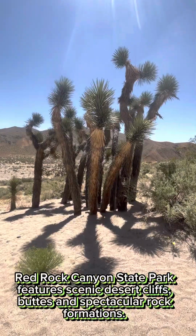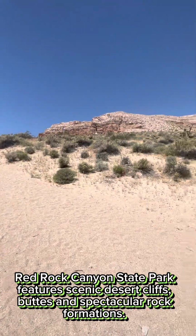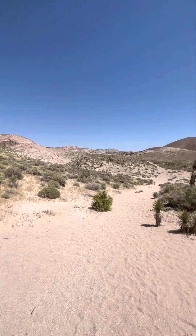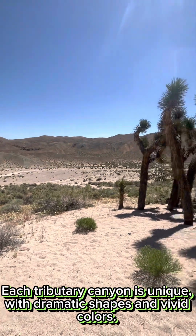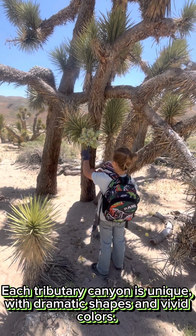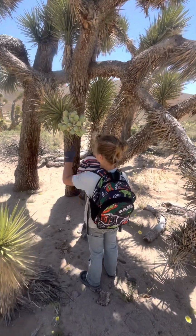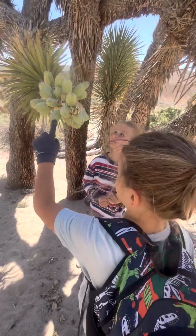Red Rock Canyon State Park features scenic desert cliffs, buttes, and spectacular rock formations. Each tributary canyon is unique, with dramatic shapes and vivid colors. Don't pick them, leave them on there. What are these? You know, I'm not sure. It's whatever this plant produces.